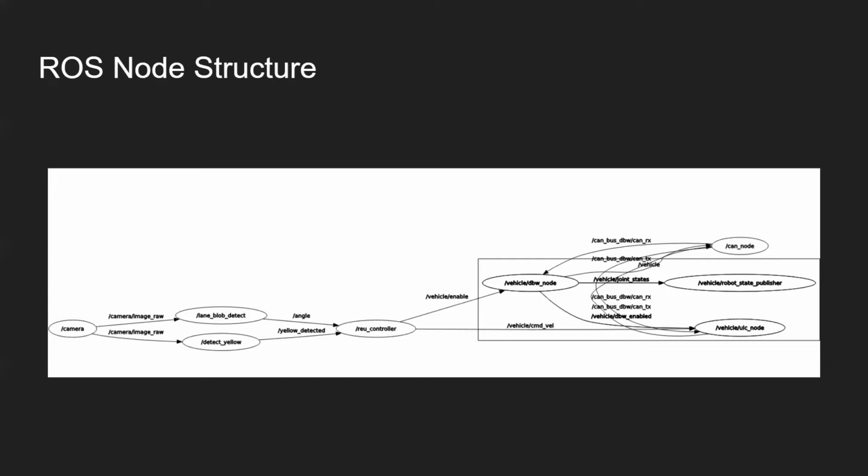Now onto the controller, which is accepting the angle message. The controller determines whether lane following or stopping or dead reckoning is necessary, and it will take the angle message from the lane following node and package it into the proper twist message to then pass on to the drive-by-wire.